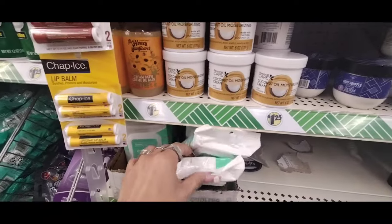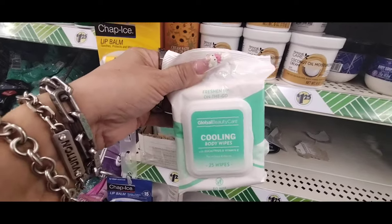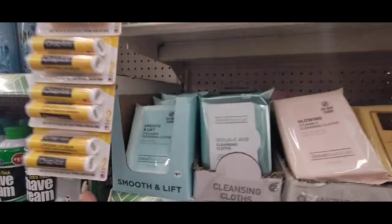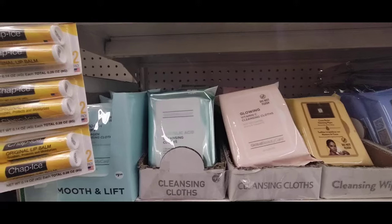Hello friends, we're here at Dollar Tree and they do have the cooling body wipes. Freshen up on the go. 25 wipes by Global Beauty Care. That's awesome. And then we also have the smooth and lift collagen cleansing wipes, the glycolic acid cleansing wipes. And again, this is all by Global Beauty.